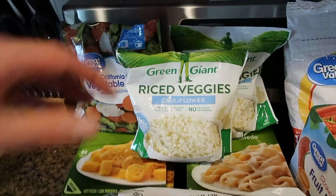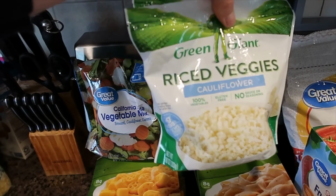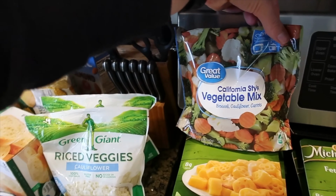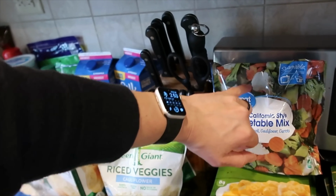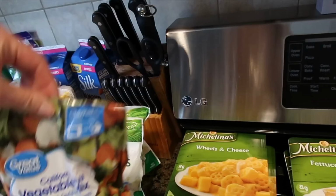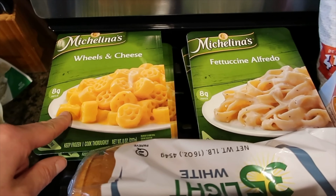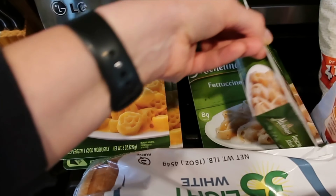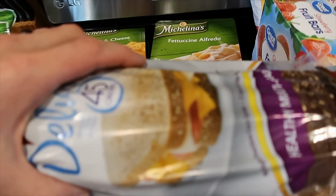For frozen stuff, I have 2 bags of riced cauliflower. Usually I'll do this myself, but I'm honestly just trying to keep it simple and I don't want stuff to go bad in my fridge. The California style mixed veggies are gonna be for the stir fry. It is carrots, cauliflower, and broccoli. These are just for a quick lunch or dinner for the kids. I got 2 wheels and cheese and 2 fettuccine alfredo, just a quick pasta dinner if I need something in a pinch.